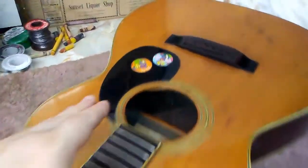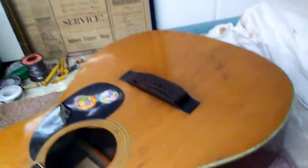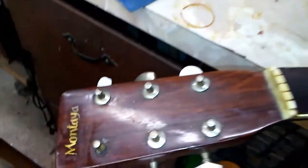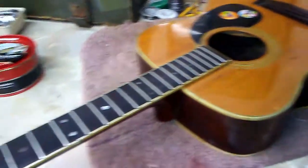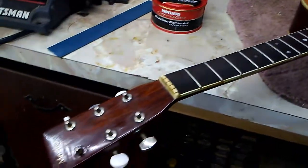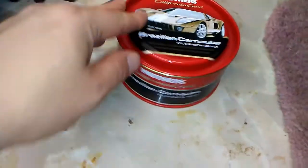Stay away from the pick guard. We don't want our Hanukkah friends to get all messed up. See, some furniture polish. Get around the bottom, man. It's kind of dirty, man. Kind of grimy. See you in a moment. Alright, so it's kind of cleaner. Kind of nicer. Yeah.